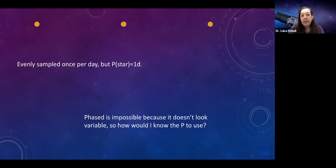Now here, I've got an evenly sampled light curve, but my star has a period of 1 day, and I'm going to observe it, say, at 9 p.m. every night. No evidence of variability exists in this light curve. So it's impossible to phase it because I don't see any periodicity. So this is why you can't observe at exactly the same phase every time. That was an explicit question in one of the earlier videos.